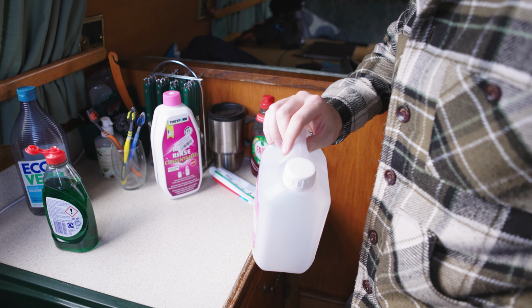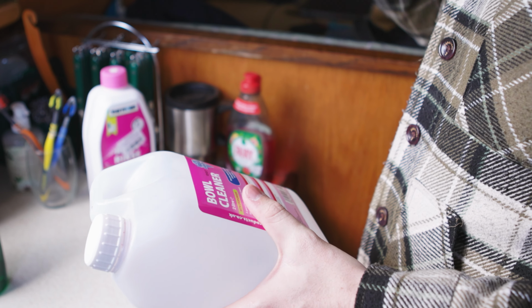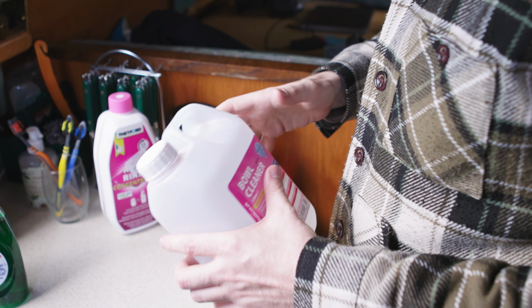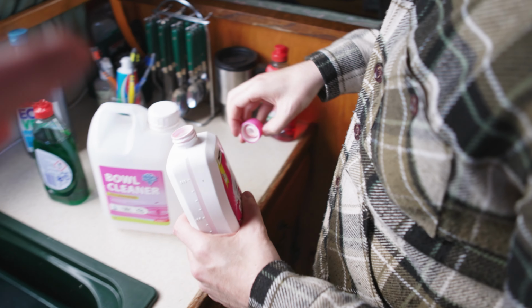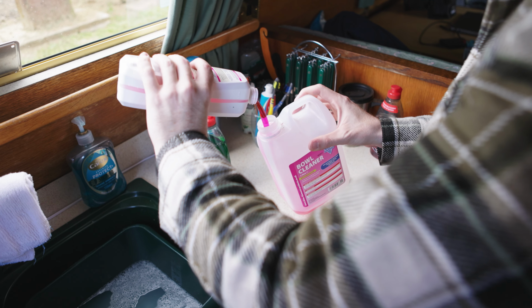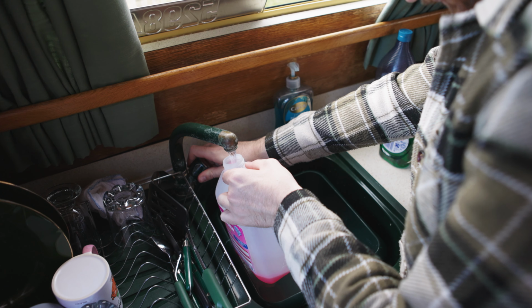So that's my empty that I use for purely just mixing. It's concentrated. It's the equivalent of 1.5 litres. So basically, what's left in there, chuck it all in there and then fill it with water. Okay, and then what? To the toilet. To the bathroom.